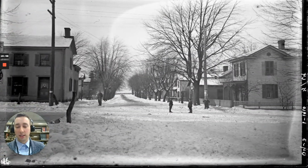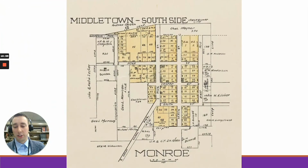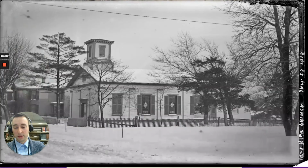Returning to High Street, this photograph dated January 1910 shows the street looking west from the Pike Street intersection. From here, we will head to the Mount Pleasant United Presbyterian Church. Located on High Street, present-day Elm Street, west of the Pike Street, we find the Mount Pleasant United Presbyterian Church. Seen here in this photograph taken on January 23, 1915, is the church itself.